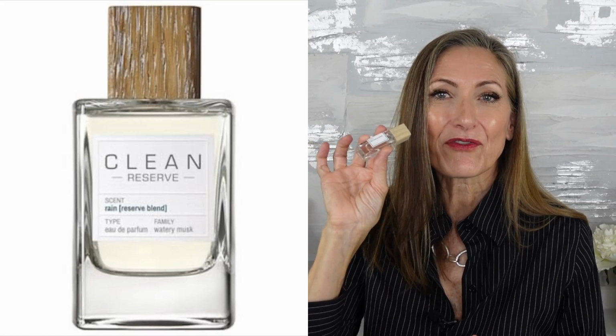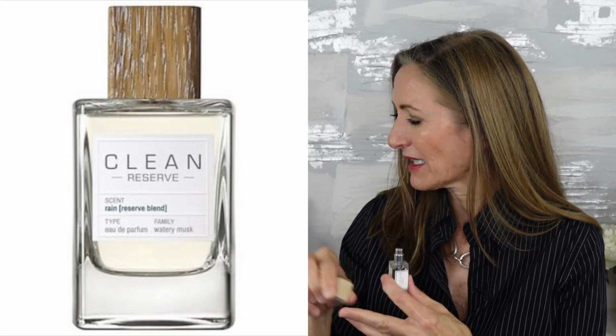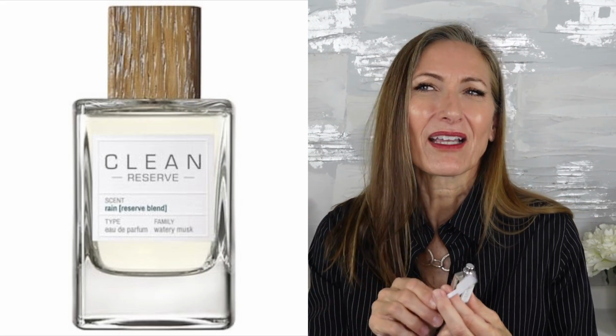All right, let's go on to the next one. And this one is Rain. This is from their Reserve blend. And this one is very exotic smelling. It does smell like how it smells after you get this fresh rain. Everything's been renewed and washed and feels fresh, and that's exactly what I get with this.